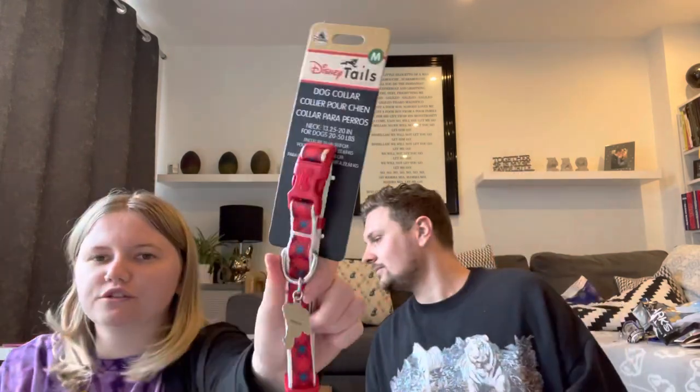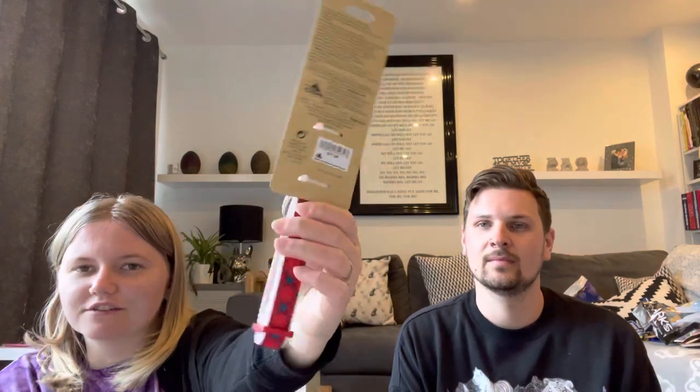We've got this dog collar for one of our dogs. It is actually a Christmas collar, but I don't think you would know it was Christmas if it didn't have the little Santa Mickey head on. But just a nice little collar there. It was in the outlets. They're starting to get the Christmas stuff, and they had loads of sizes, which is really cool to see.